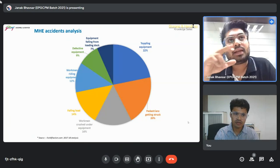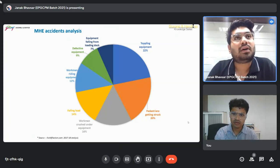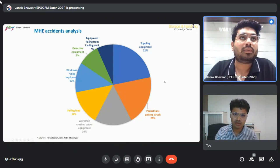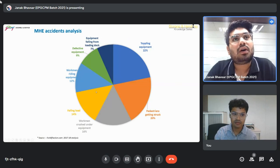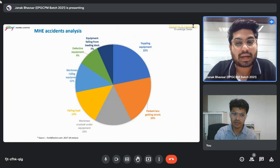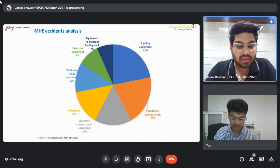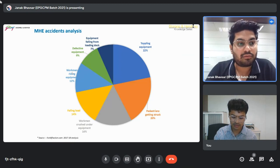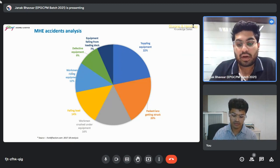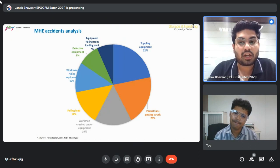When we analyze the accidents which happen for MHE, this is how the graph came out to be. If you see here, the maximum percentage which contributes to an accident is either a toppling of equipment, or a pedestrian or a workman coming under it, or a workman riding the equipment while another workman was riding the equipment. So it is all about unsafe driving practices. The MHE equipment itself is almost three and a half, four ton of self weight, plus you will have load on it. So it is the responsibility of the operator and of everyone around the equipment to ensure that safety is met.